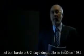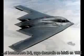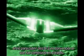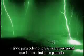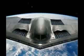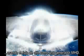Now, I would like to speak to you about another concrete application of such technology. The B-2 bomber, whose development started in 1982. The official B-2 stealth bomber, which flew for the first time in 1989, was to serve as cover for another unconventional B-2 to be built in parallel. This top-secret model used, among other things, a plasma creation system, exploiting the airflow like an MHD generator.